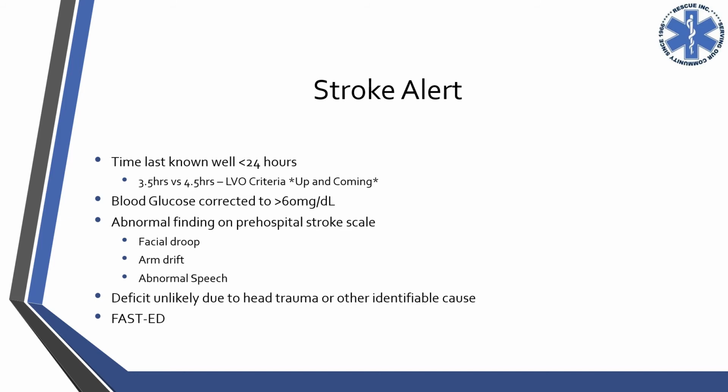And then we're also looking at whether the deficit is unlikely due to head trauma or other identifiable cause. So if it's due to head trauma, you wouldn't call a stroke alert, you'd probably call a trauma alert instead, because they've got decreased mentation and abnormal neurologic function, and that would classify as a trauma alert because they have a known head injury. So if they have that head injury with stroke-like symptoms, that would fall under a trauma alert, and it still triggers all that trauma criteria.